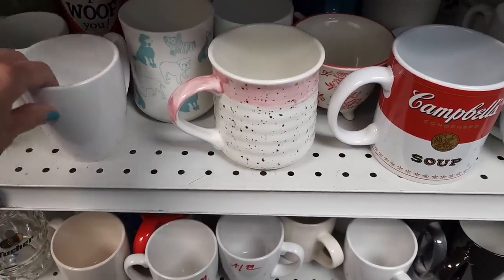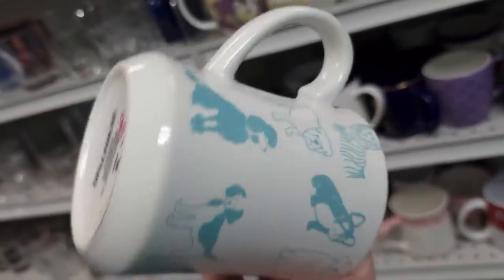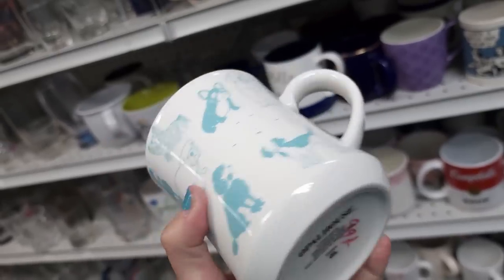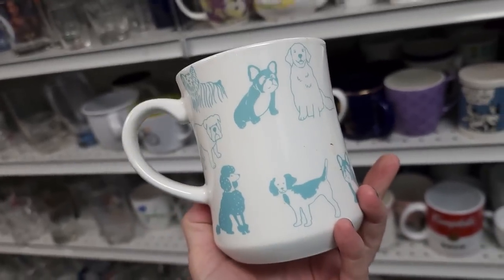Oh, look at this mug with all the doggies on it. Opal House. Opal House makes some fun mugs. I do like the 99 cent price. It's nice and clean. I always look, is it nice and clean inside? Can somebody give this as a gift? They can. And I think I shall pick this one up.